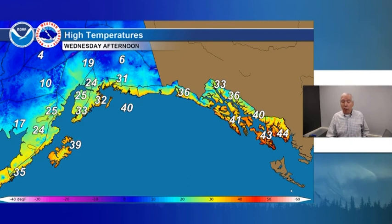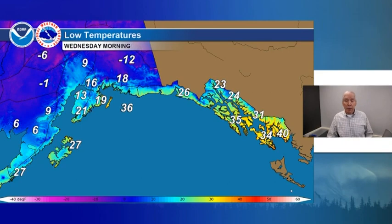And then 40 degrees for our high temperatures Wednesday afternoon, in the lower 40s for the southern panhandle, but still in the 30s as you get further north. Also 6 for Glennallen, 31 for Valdez, 19 for Talkeetna, and 25 for Kenai, but up to 39 for Kodiak.